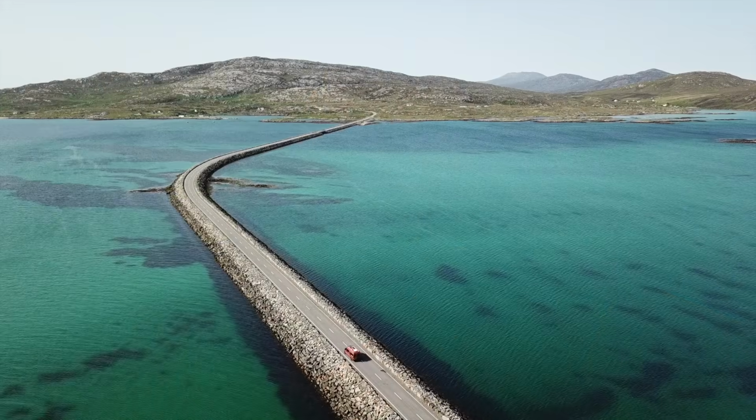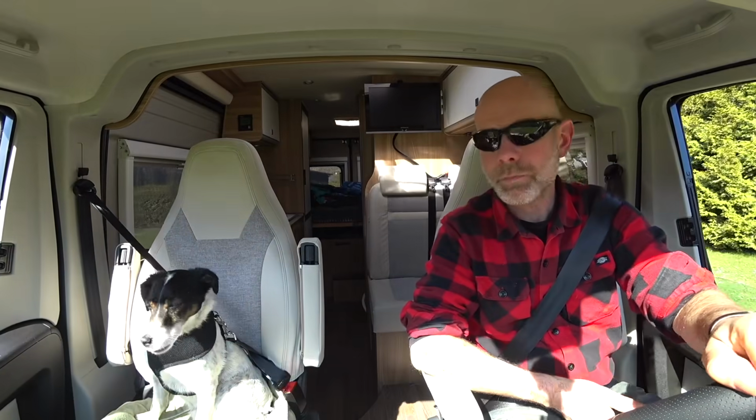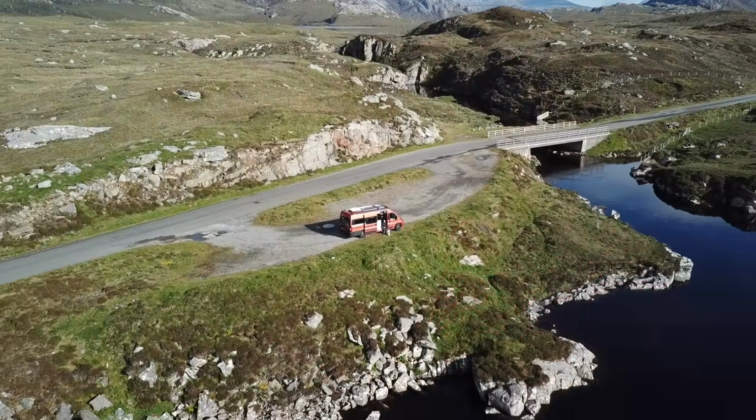So now just to sum up, because after all that you're probably confused. I'm confused and I wrote the script. So here is a little summary between the three. A campervan is all about the journey. It's ideal as your only vehicle. It specialises in short trips. It's more weather reliant, but you have a wider choice of camping options.